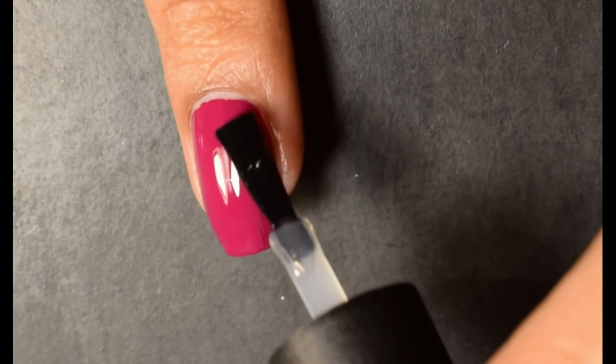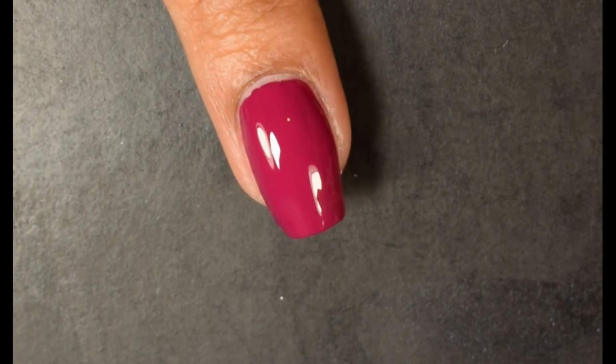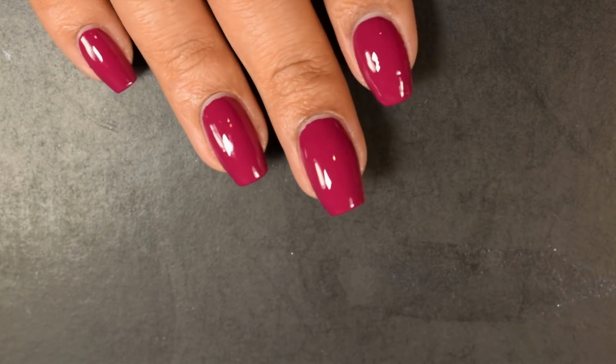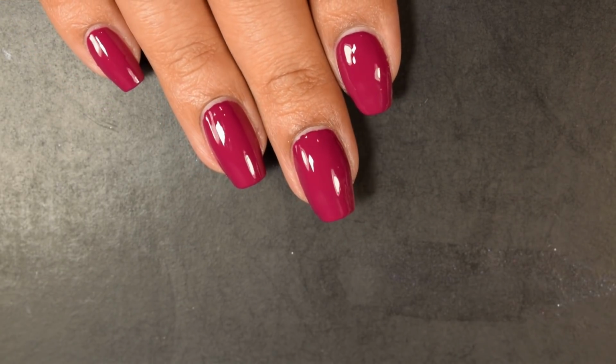So I really, really like this color. I think it's another really great holiday color. I think this whole collection just really embodied Christmas essentially. So I think there's something for everybody in here.